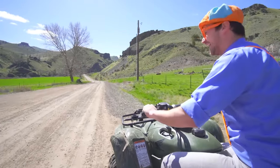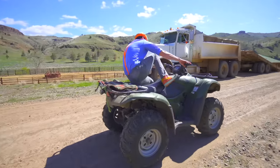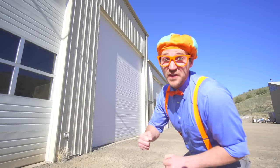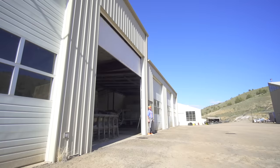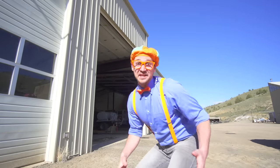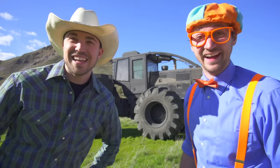Whoa! You're riding the four-wheeler with me. Isn't this fun? Whoa! On the ranch, there's so many great useful machines, like this four-wheeler, and like this! This giant dump truck! Woo! And this medium-sized backhoe. And now for their biggest machine at the ranch. Now that's a big machine. Woo! Now that the Skidgen is parked and it's safe to get up really close, my good friend Cody from Axe Family. Hey everybody. He'll show you around.